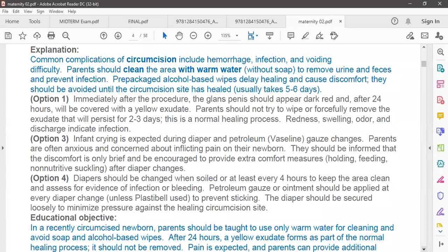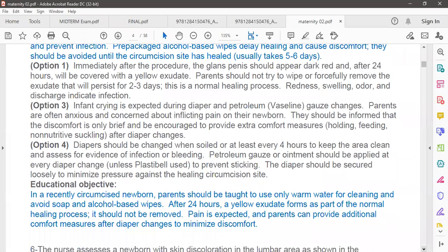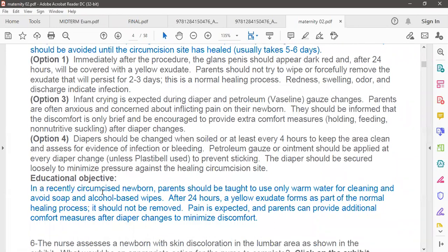So what are the educational objectives? In a recently circumcised newborn, parents should be educated to use only warm water for cleaning and avoid soap water or alcohol-based solution. After 24 hours, a yellow exudate forms as part of the normal healing process, so you do not need to remove it. Pain is expected, and parents can provide additional comfort measures after the diaper change to minimize the discomfort.